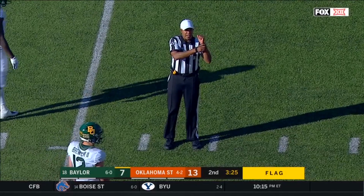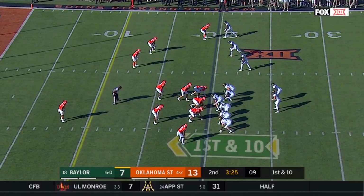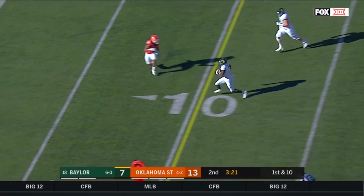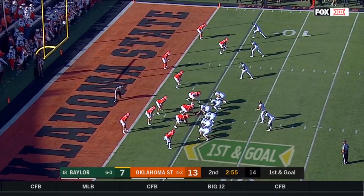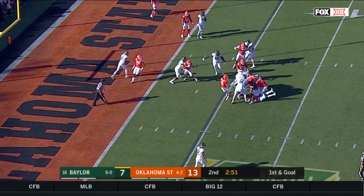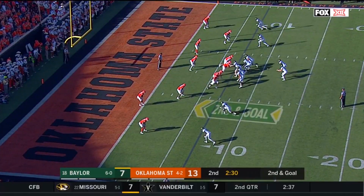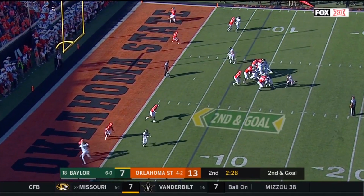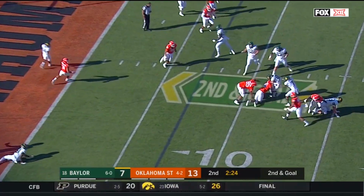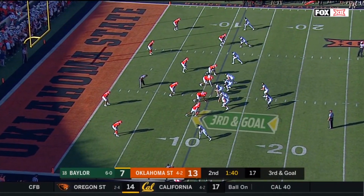Touchdown. Flag. Holding. Offense. Score. Love it. Nice. Look out. John Lovett. Goal from the 5. Lovett. Trent. Good. 2nd and goal. Brewer. Nice job. Flushed. Down he goes.